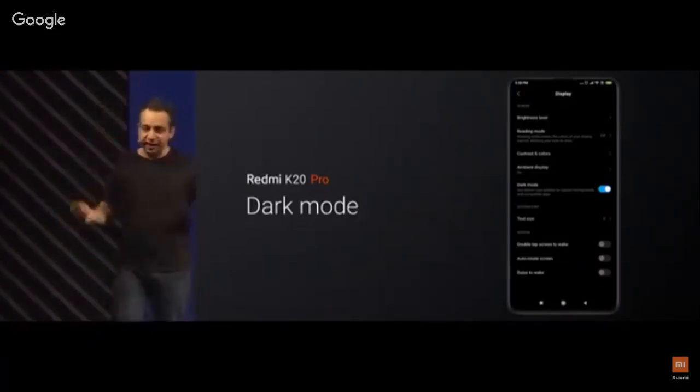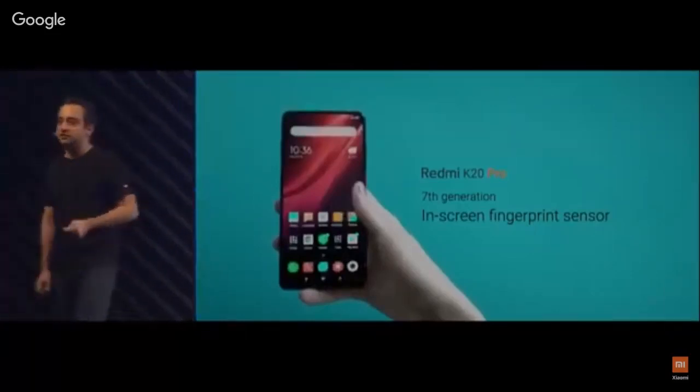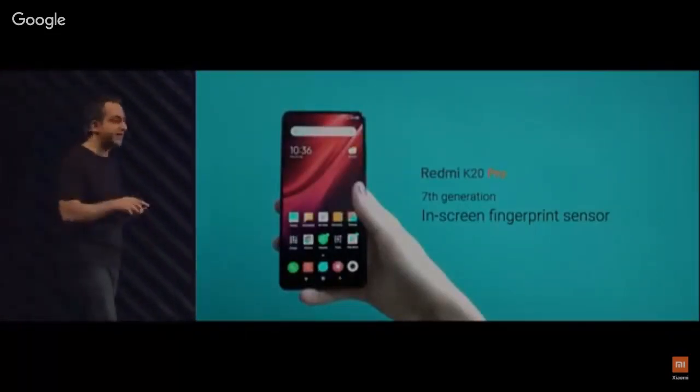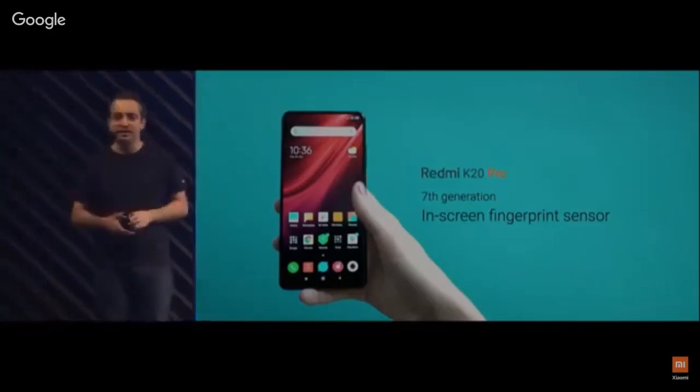Now, while we are at the screen part of it, we've also added a 7th generation in-screen fingerprint sensor. It's super fast, it's super accurate. We've increased the overall size of the fingerprint sensor so that chances of wrong taps is reduced.